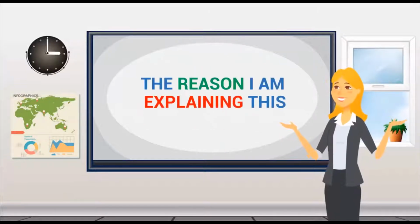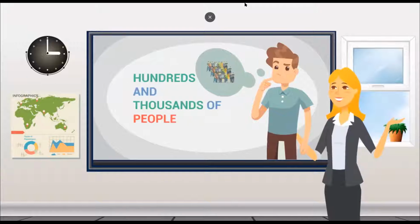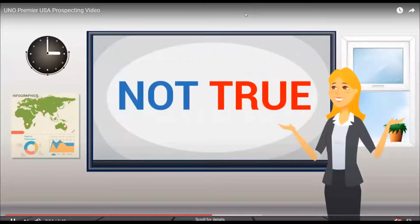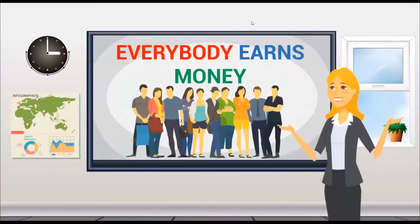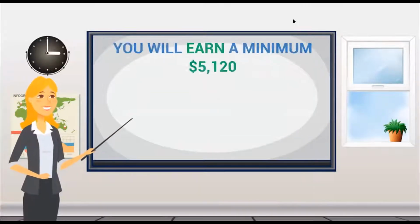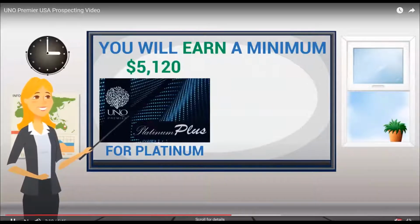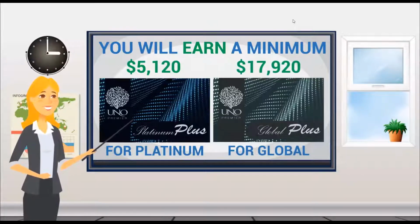The reason I'm explaining this is because some people think that to make money in this business, you have to bring in hundreds and thousands of people, which is not true. What I'm showing is if everybody follows the system, everybody earns money. Now back to 256 people. You will earn a minimum of $5,120 if you are a platinum or $17,920 if you have a global account.